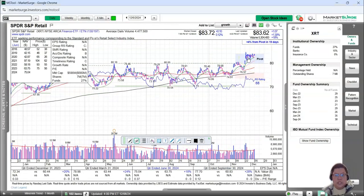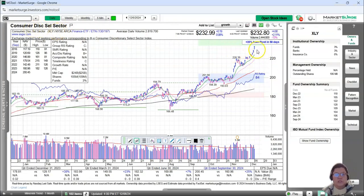The retail sector is just digesting here at the 10-day, and looks really strong, especially after this move up. It's able to come back to the 10-day, but on a sideways motion, so it looks like it wants to continue this run. Consumer discretionary, this chart looks amazing. We have this run right here, it pulls back to the 10-day, and then we have this run. Now it looks a little bit parabolic, and so it's quite extended.